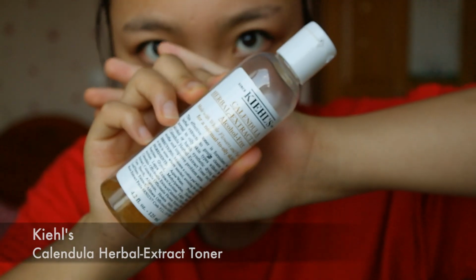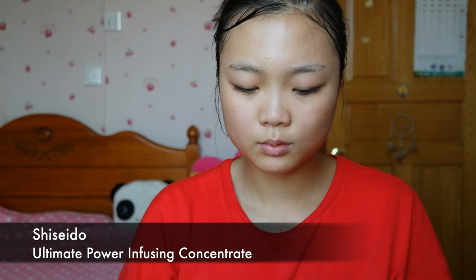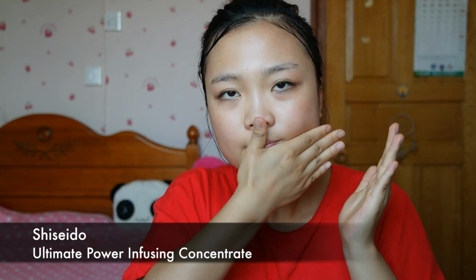After cleansing my face with cleanser, I'm gonna go in with the Calendula Herbal Extract Toner by Kiehl's. This is a very sensitive, skin-friendly toner. It's very calming, but if you want something stronger, I won't recommend this. Then I'm gonna go in with my trusty Power Infusing Concentrate by Shiseido. This is a really great serum to stabilize your skin condition. I promise you, after using it, acne-prone skin will see an improvement.